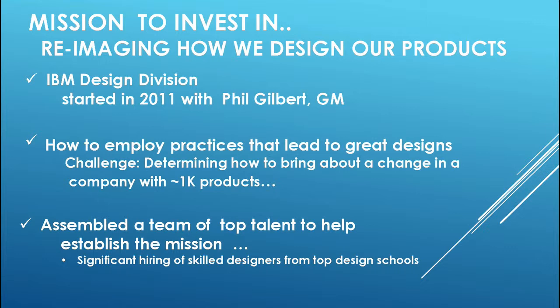Phil Gilbert came into us through an acquisition, and this acquisition had award-winning designs. And so somebody said, well, this guy really knows how to design products for our clients. And so we started to pick his brain and tried to understand the methods and approaches he used to do that. So when Phil came in, one of the things he noticed was that we really needed these practices. But the problem is he had a real challenge. IBM is a huge company with more than 1,000 products. And so he wondered, how could he bring about a change within IBM? How could he get us to employ the practices that lead to great designs?